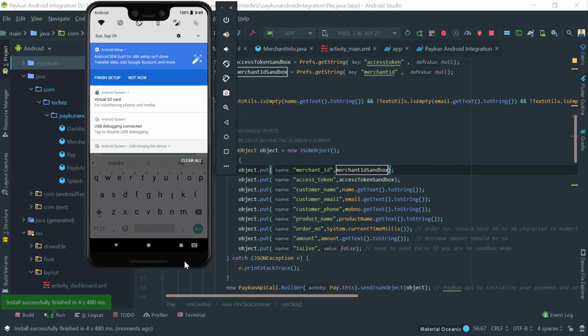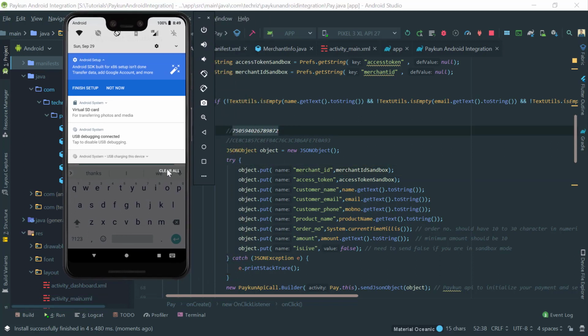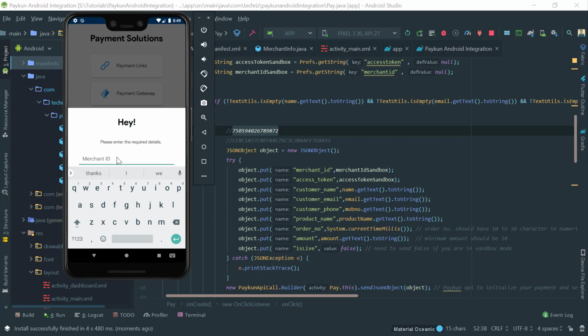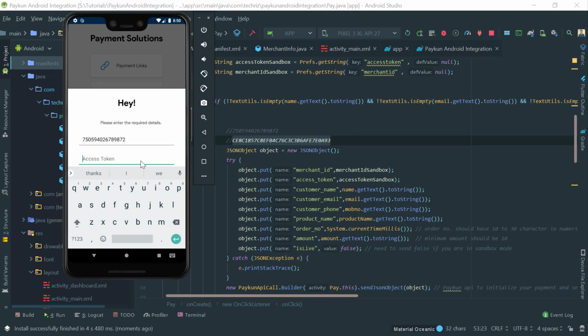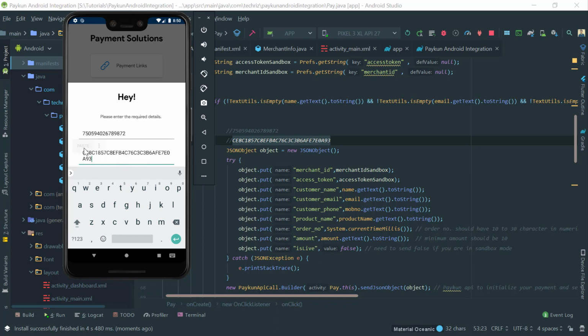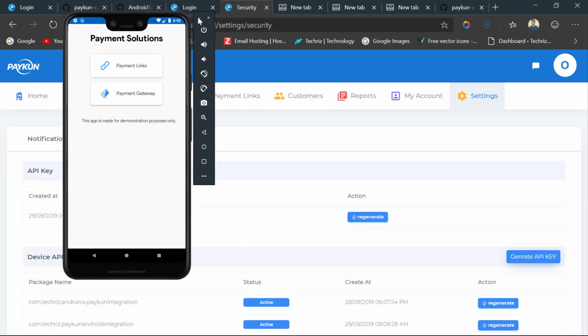Merchant ID, I've already told you how you can get that. So for just the merchant ID, just copy this, and I'm gonna paste this here, and let's go down and talk about the access token. Access token is this one. Okay, so I'll tell you once again where you can get this information from. So just hit continue, and I'll tell you where you can get it.